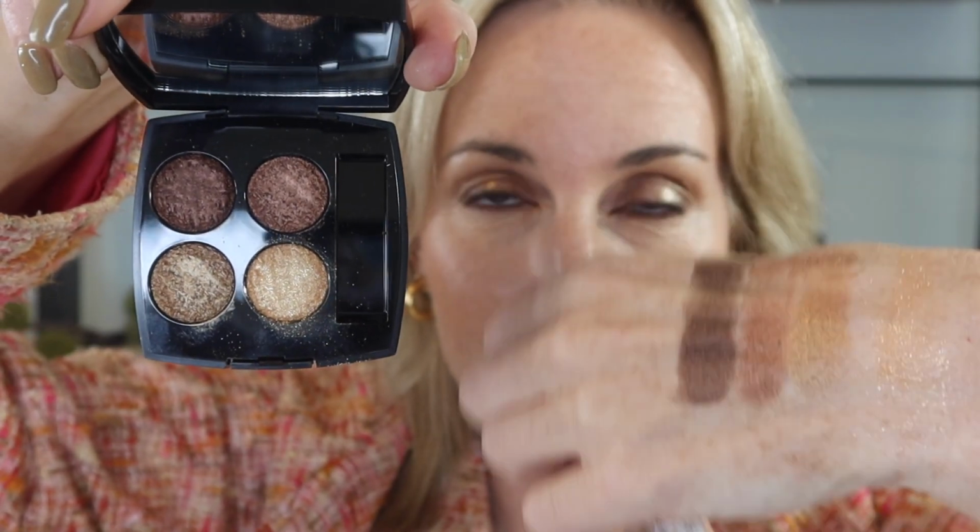I'm in love with this one up here as these single colors, single eyeshadow colors. And then this one is really rich and deep, super pigmented for liner, or you could build up to a more smoky eye.